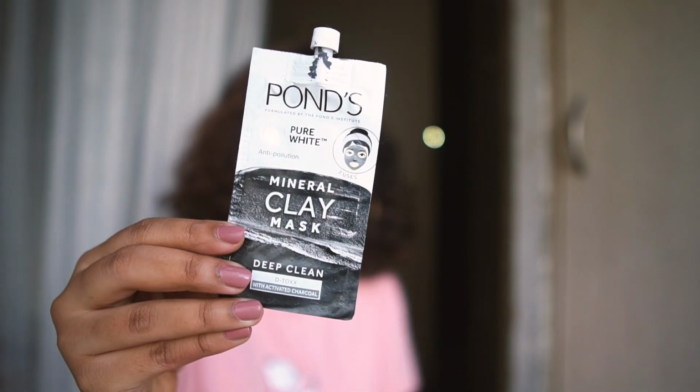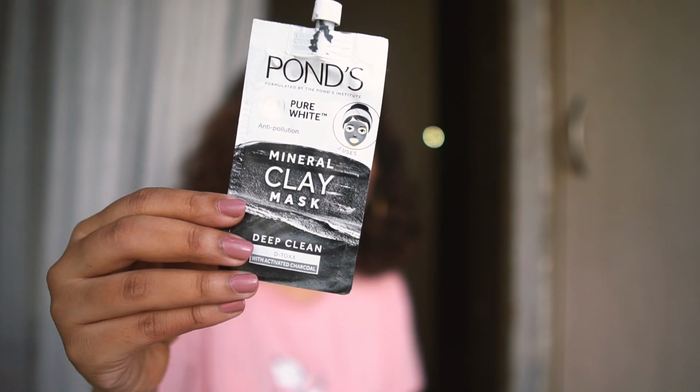The next mask I have is from Pond's. It is their Mineral Clay Detox range with activated charcoal. This actually has 2 uses in here, but I managed to stretch it to 3 uses, I guess, because I just spread a really thin layer. And this mask is really handy to even use with your finger. It has a nice smooth, spreadable, non-messy texture. The Body Shop masks, I prefer to use with a brush because I think they don't spread as well, maybe because they have a more natural texture and this has more of a smooth paste.